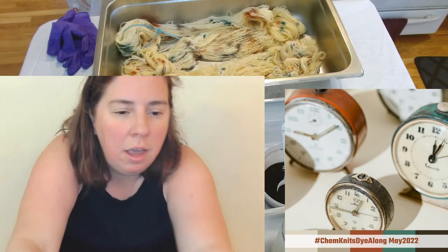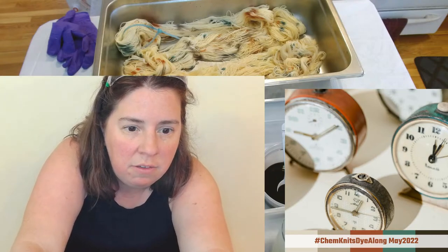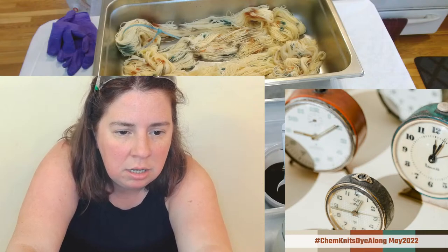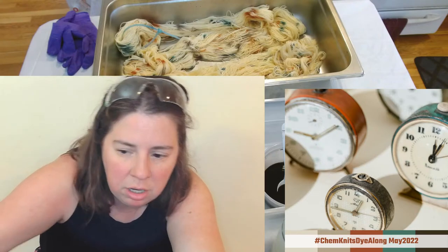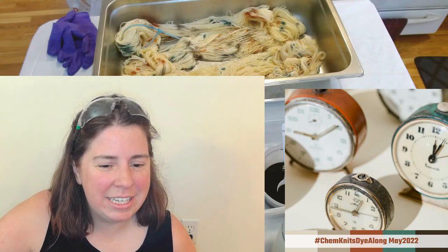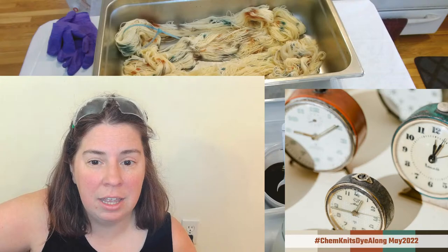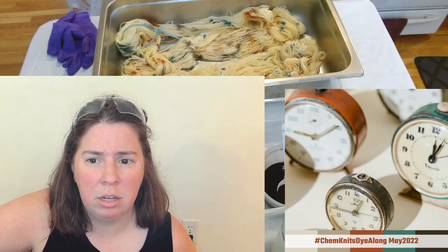So let's go ahead and do a little poll. How do I do a poll? How should I heat set this subtle speckled yarn? Steam set. Okay, oh no, immersion. Okay, I'm gonna let you guys decide. Oh, yeah, because I cannot decide, and so sometimes if I can't decide, then you can all help me decide. Oh goody, that's gonna be delivered. Goody, goody.